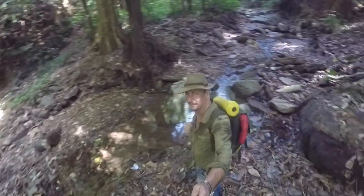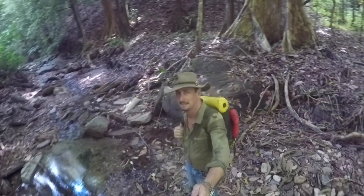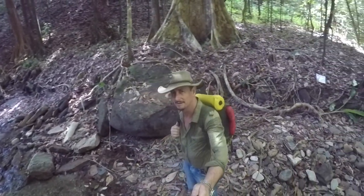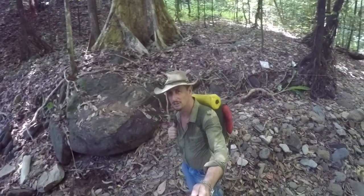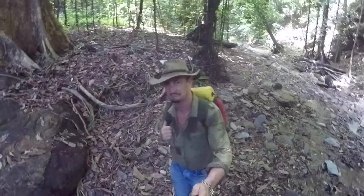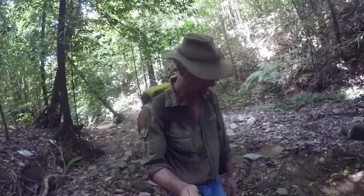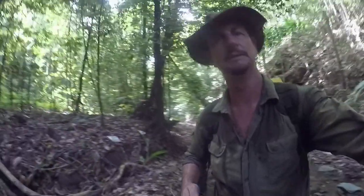This is my spot for today, I reckon. A little slice of paradise. Shady. It's coming up to 9 o'clock in the morning. It's already pretty darn hot. Anyway, let's set up.